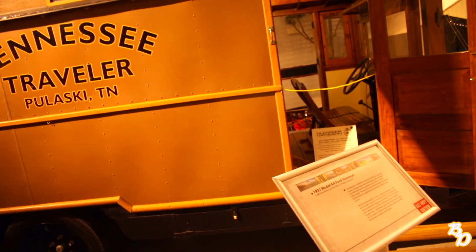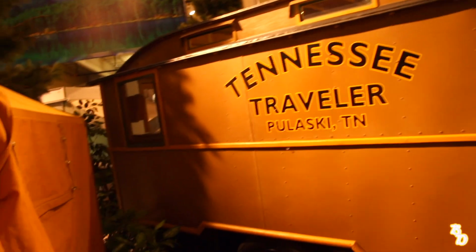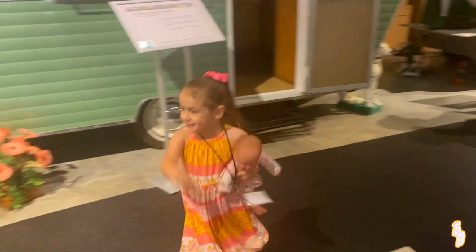1931 model 884 house car. Must be one of the very first motorhomes.